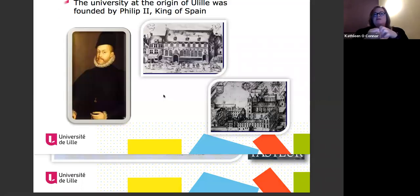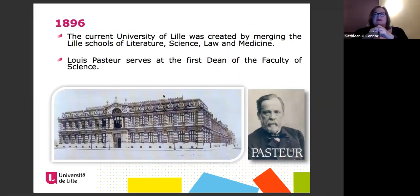The more modern version of what we have today was created by merging some different schools in Lille. So schools of literature, science, law, and medicine. And in fact, Louis Pasteur, the great Louis Pasteur, was the first dean of the Faculty of Science here at the University of Lille before he went and did more work in Paris.